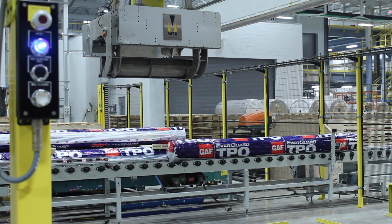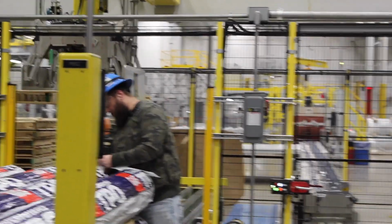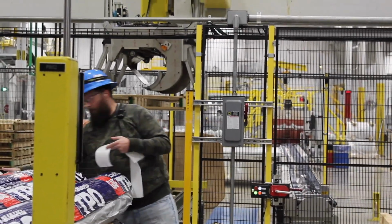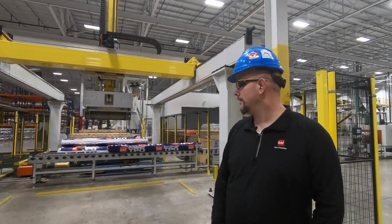This is our palletizer. What will happen is after the roll comes through the heat tunnel, it'll come down to this section, it'll stop, and it'll actually palletize our material for us. So we don't have to do it by hand.